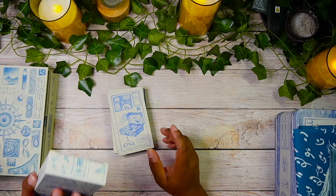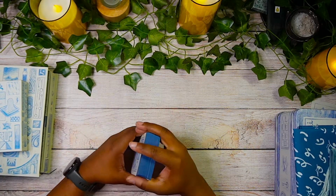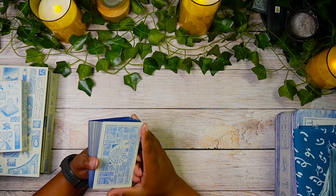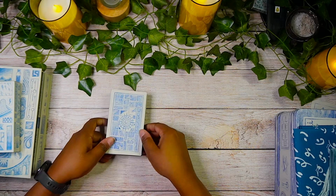I tend to be more gentle with my boxes than I am with the cards. So I have had tuck boxes fall apart on me, but hopefully this one doesn't do that. Okay, guys, let's get into the flip through and then we'll talk about the cards.